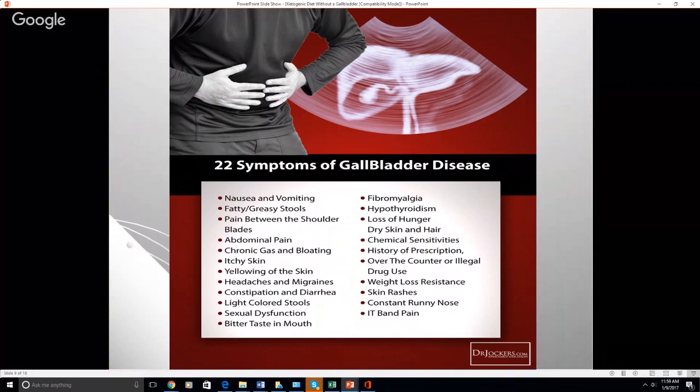Fibromyalgia, hypothyroidism. Thyroid and gallbladder go hand in hand. Oftentimes people with hypothyroidism are not producing enough bile. They have gallbladder issues, and vice versa. People with gallbladder issues oftentimes have issues with their thyroid. Dry skin and hair, very common because we're not getting the fat-soluble nutrients. Chemical sensitivities. History of different types of drugs, which can affect the liver and the gallbladder. Weight loss resistance, because we don't have good blood sugar metabolism and fatty acid metabolism, which is a product of good bile release. Skin rashes. Skin rashes can be a common issue with bile.